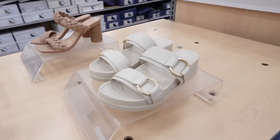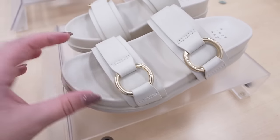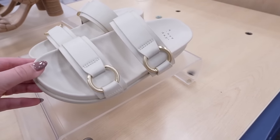But now we're gonna head over to the shoe section. I want to show you all of the new summer and spring sandal options. They are really good. We're starting off strong. These are the new slip-ons from A New Day. Look at these gold rings. They're so nice. This is such a nice take on a very casual style, almost like the Birkenstock style.